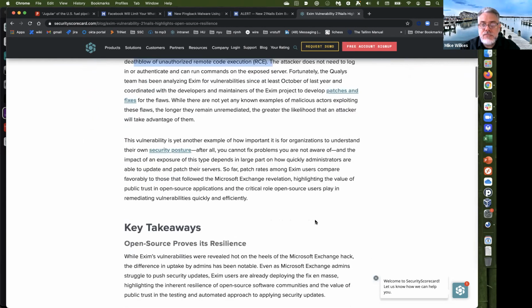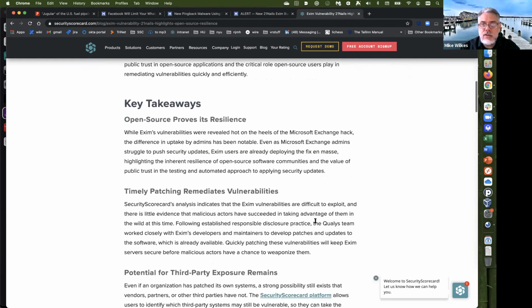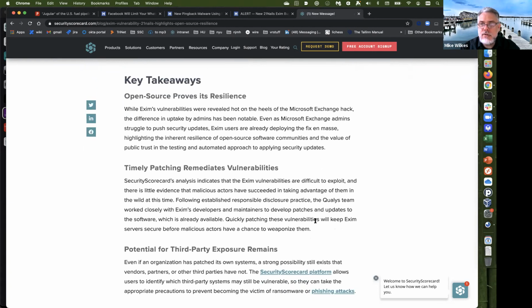But what's so interesting is that open source is actually proving to be a lot more resilient than Microsoft system administrators. So I've seen in our scanning in the last 4 or 5 days since the release of the fix was published and disclosed on May 4th. So what is today? May 8th is 4 days later. Like 38% of all of the Exim instances that we can observe have already been patched to the latest level, which is huge, right?